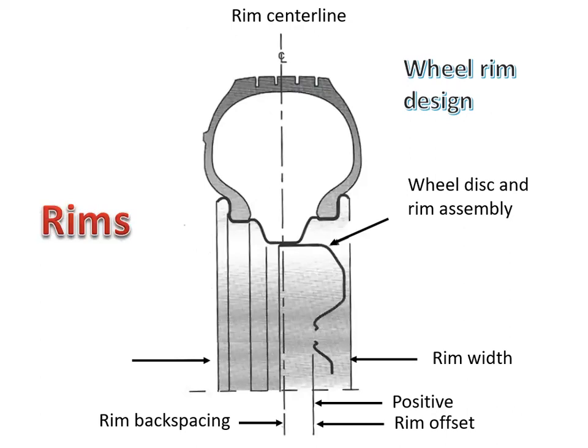The rim offset is the distance between the rim center line and the mounting face of the disc. If a rim is designed with a positive offset, it has the mounting face outboard of the rim center line. A rim with negative offset has the mounting face inboard of the rim center line. This rim offset affects front suspension loading and operation.